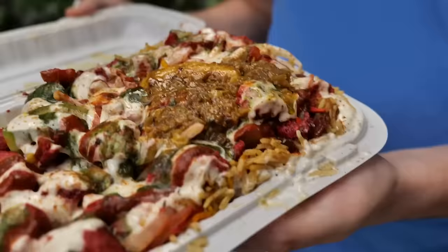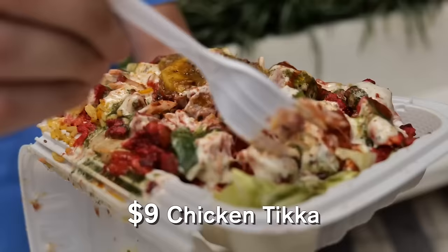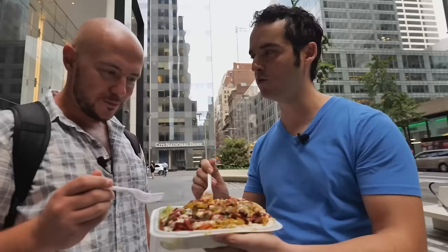I don't want to eat this. This looks too pretty to eat. This is like a work of art. All those colors. So what do we got? Break this down for us.